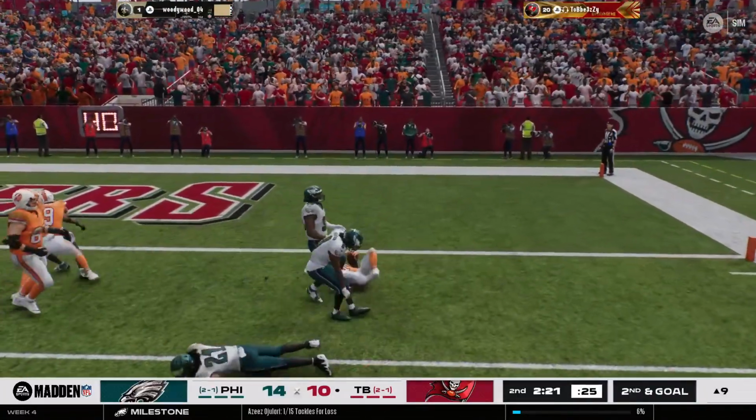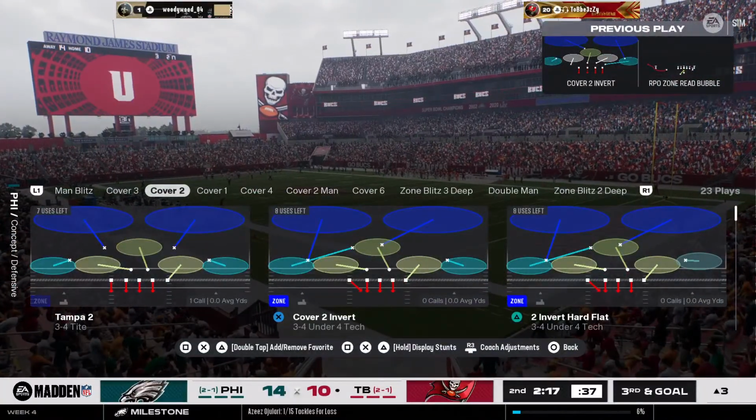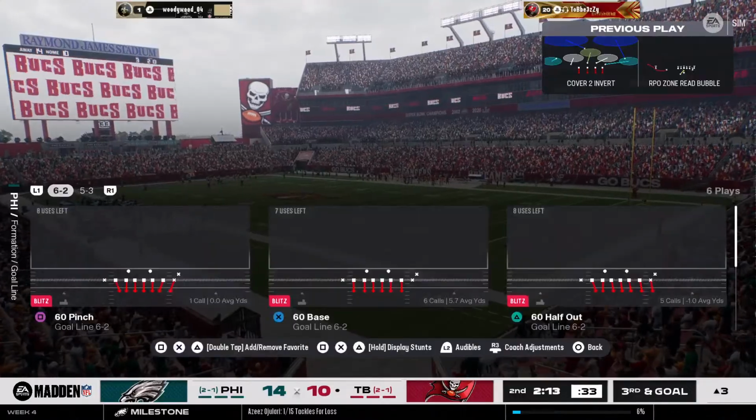Thrown quickly, taken in by Godwin. And that's going to move him closer, but they're going to need to come up with something here. Here comes 3rd and goal.